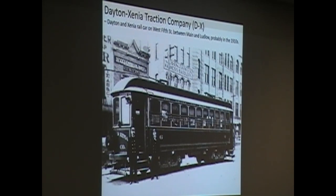So a pretty long line. There's a couple pictures of rail cars from the Dayton Xenia. Here's one on West 5th, probably between Maine and Ludlow, probably in the pre-World War I years. So a nice look at this vintage car. They have the poles down, so it's just sitting there stationary. It's not connected to the electricity, so they're just hanging out there.